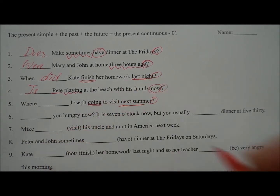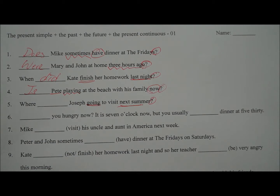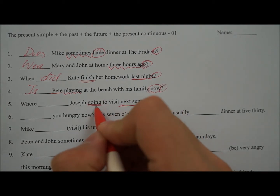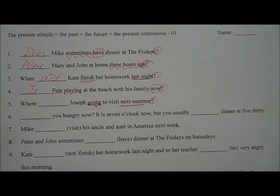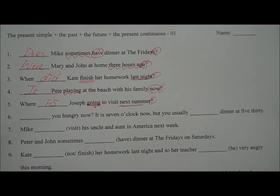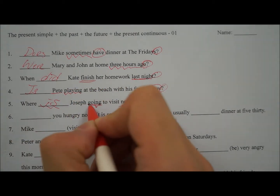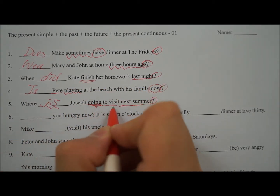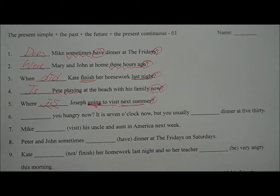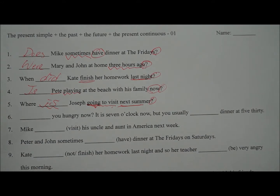Here, going to visit. Now remember, for the future tense, there are 2 ways that we can construct a future tense sentence. We can either use will with the base verb or be going to with the base verb. And for this sentence, we have to use be going to. So where is Joseph going to visit? You can see that this is the future tense. Where is Joseph going to visit next summer? Question number 6. From 6 to 12, there are statements. They're not questions. So easier than questions.